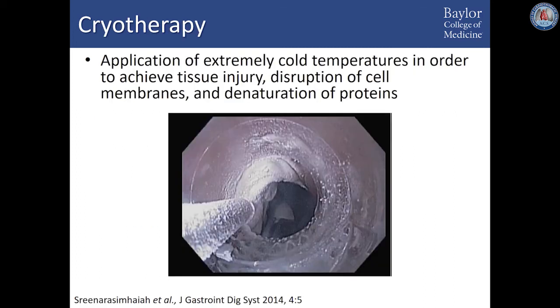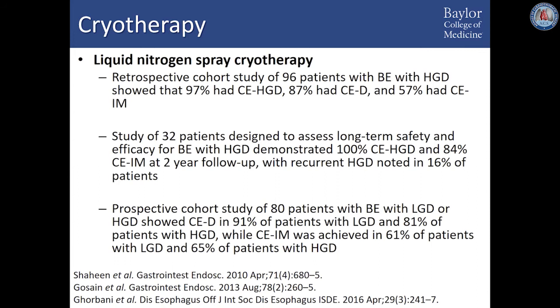Cryotherapy is a different type of ablative modality and involves the application of extremely cold temperatures in order to achieve tissue injury, disruption of cell membranes, and denaturation of proteins. Liquid nitrogen spray cryotherapy is the most studied type of cryotherapy.